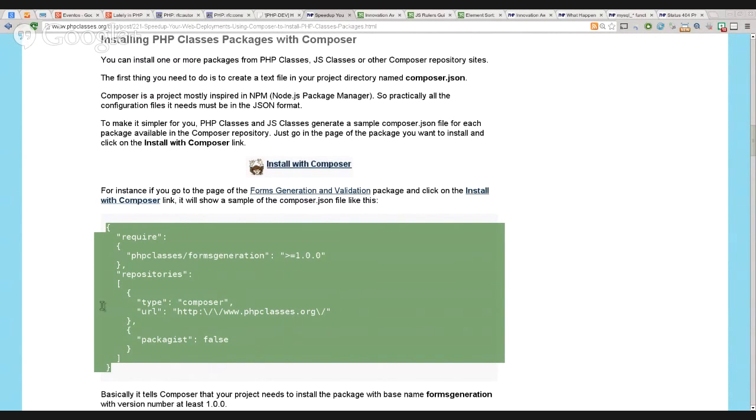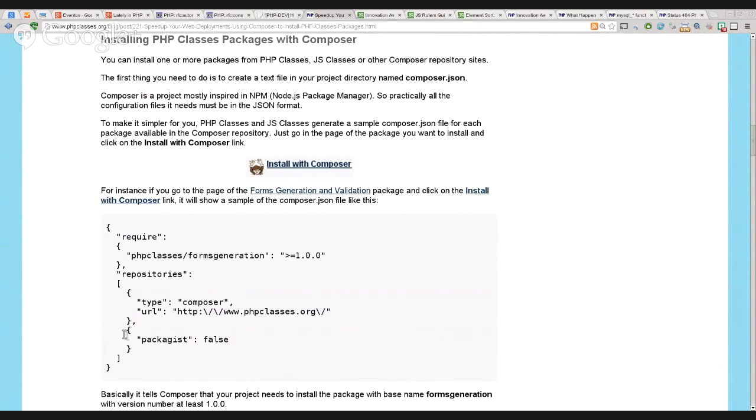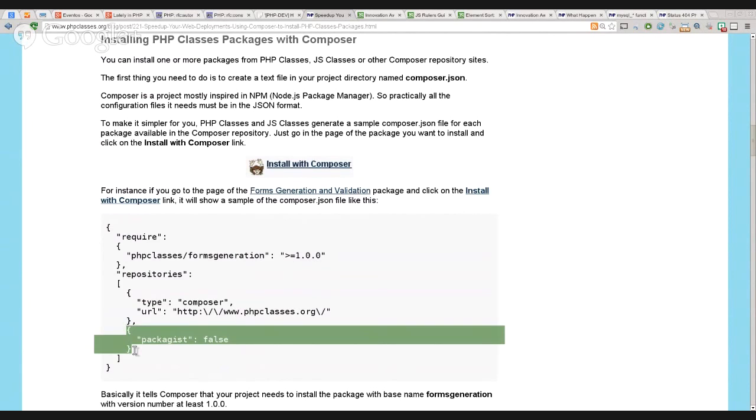So just to explain what this means, for instance, it tells you how to get the form generation package, which has to have this name, and below it tells you how to configure Composer to get it from the PHP classes Composer repository. And this line below tells it to not bother to check Packagist, which is the other repository, because in this case I just need packages from PHP classes. So if you also need packages from Packagist, you need to remove these lines.